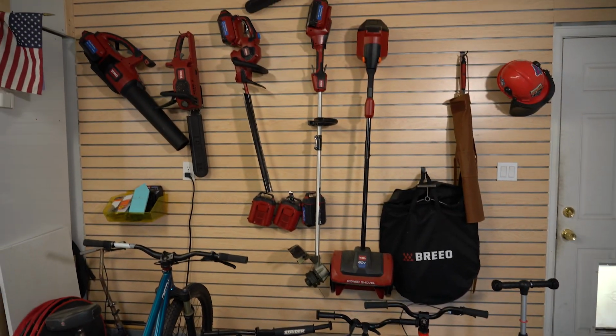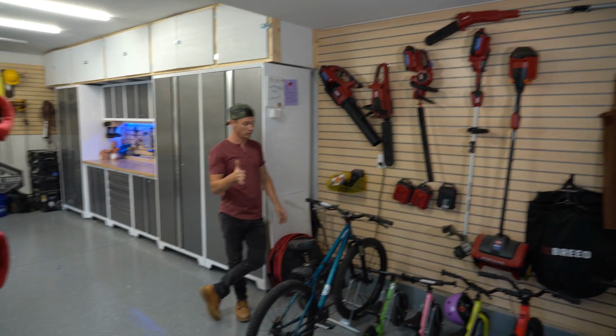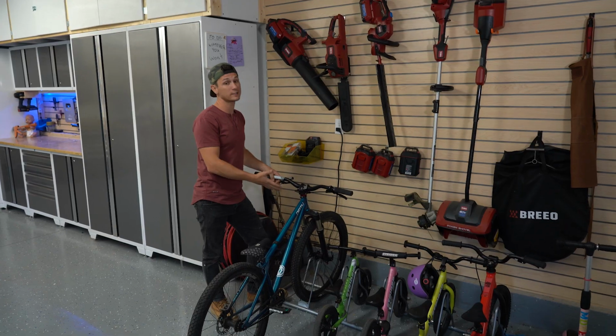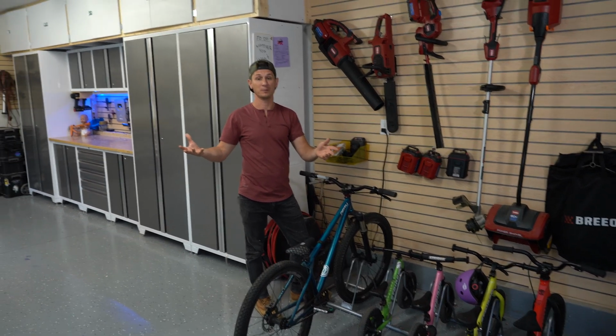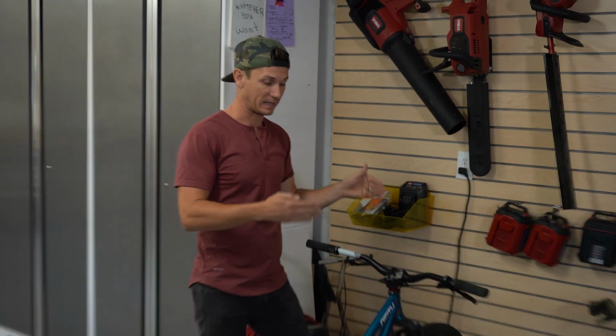I put more slat wall up over here to organize all of my lawn tools, and I also got this bike rack, which I love because all the bikes go in one spot. Before we had this, they were always scattered just anywhere the kids wanted to drop them, and I was constantly picking them up or tripping over them. Bike rack is the way to go.